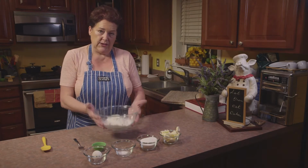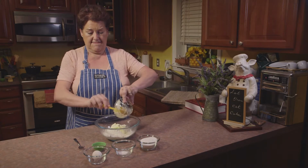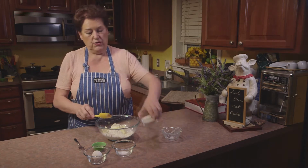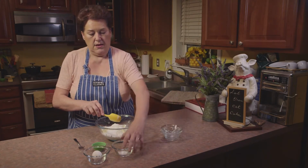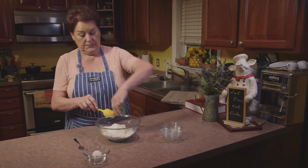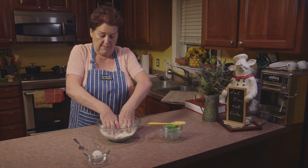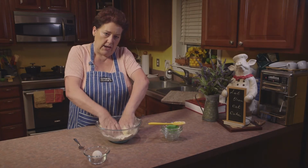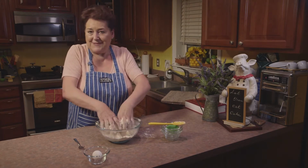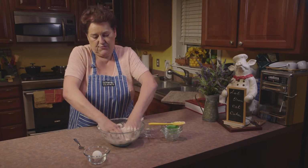So what you need to do is take your flour and simply put all the ingredients in. Sugar, the baking powder, the salt. Keep the egg away for the moment. And using your hand, you're going to just mix everything until you get a crumbly, sandy texture, like grains of sand. It will take maybe 3 minutes. It's pretty quick.